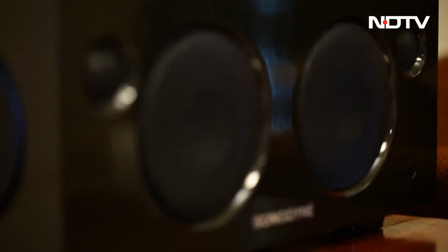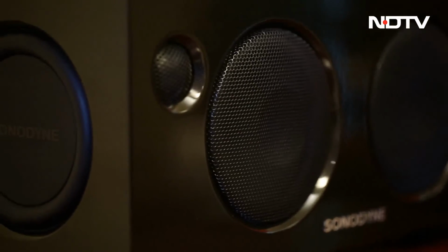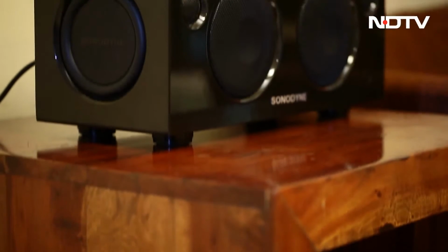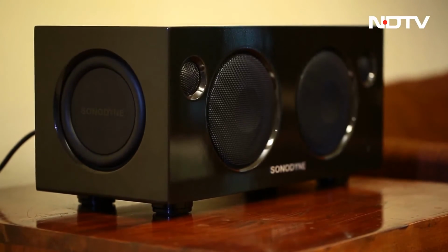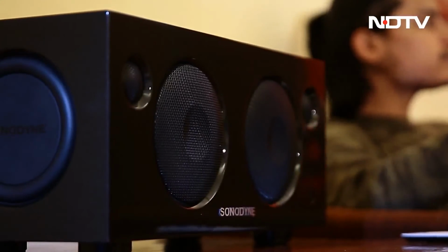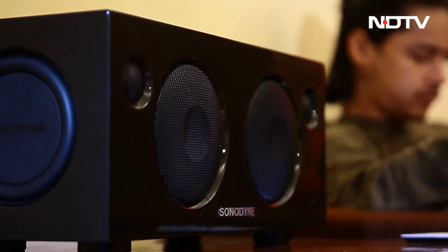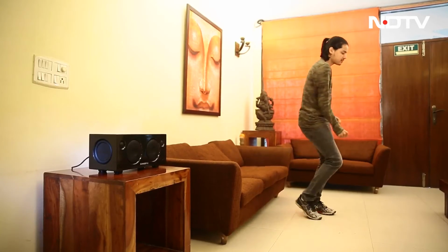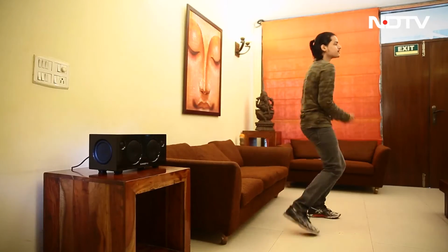The acoustic frequency response on the Sonodyne Malhar ranges from 40 Hz to 20 kHz. A built-in limiter ensures that volume levels are compressed and you can enjoy long hours of clear, fatigue-free sound. Bringing the Sonodyne Malhar home will cause some involuntary foot tapping and hands in the air situation.